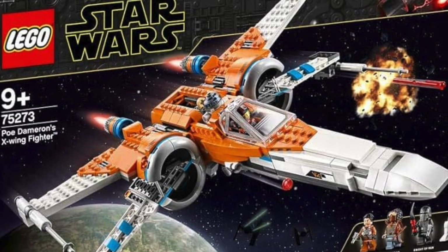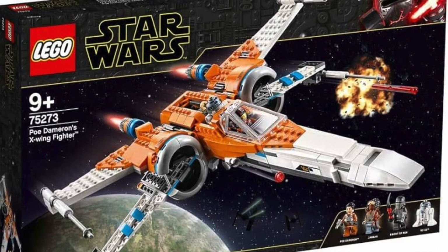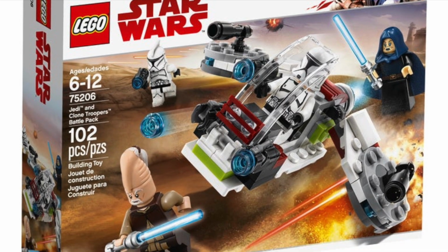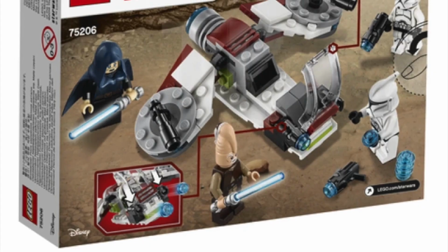I honestly think this LEGO set got really overlooked just because of how bad the movie it featured in was. Moving on to 8th place we have the Jedi and Clone Trooper Battle Pack set 75206. This LEGO set released in 2018 came with 102 pieces and retailed for $15.